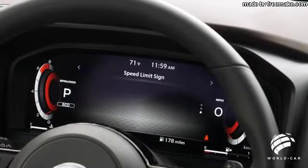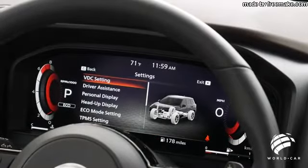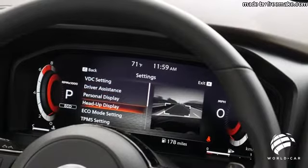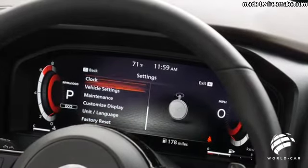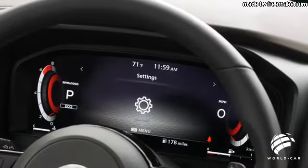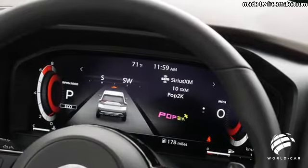Once you get to your warning screen, this is going to let you know: do you have a door open? Are you low on fuel? Is it time for maintenance? Anything that the driver needs to be aware of before you start driving is going to come up on this screen as well. You can see we've got a door open, obviously, because we're filming. But if there are any other issues with the vehicle, it's going to pop up right in the center with this orange exclamation point, so it grabs your attention before you start going.